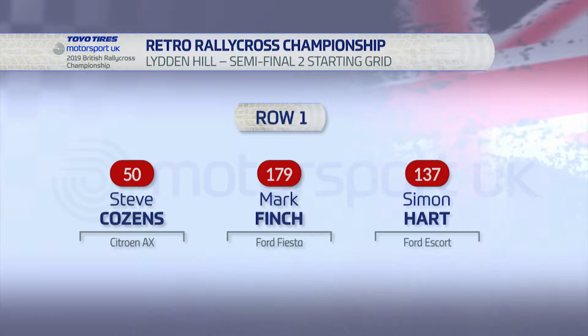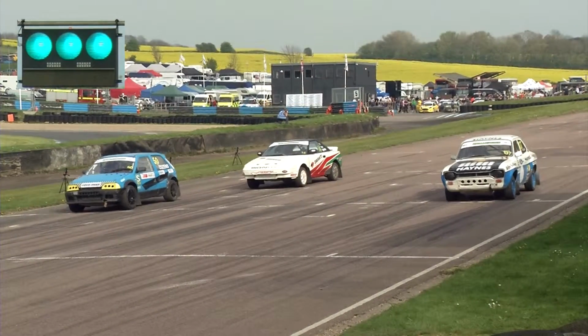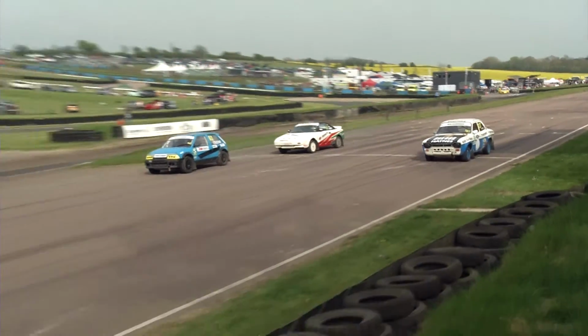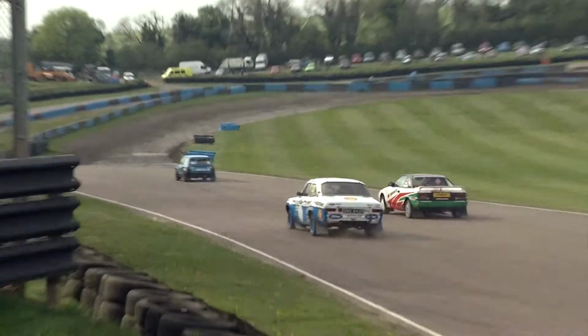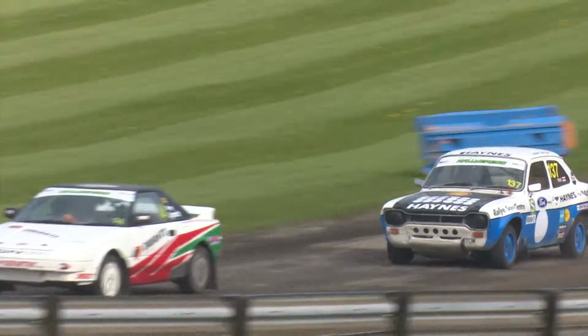You've got Steve Cousins, there's Mark Finch missing sadly, but there is Simon Hart with the immaculate Ford Escort Mark 1. Tony Lynch is there, but I don't see the other MR2 of Paul Easterbrook. The ex-autocrosser is not there. Remember, he had a suspension break and a wheel come off at Silverstone, and he's not made it to the grid here. So we go racing with Steve Cousins leading them down towards Chestons, and Tony Lynch goes into second spot there.